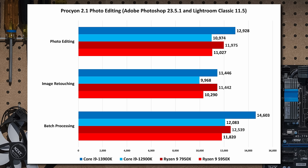When you're looking at Procyon photo, though, versus an older 12900K, it's 26% faster. That's a good job. Versus the 5950X, 26% faster. So a definite big advantage for the 13900K over those older parts.